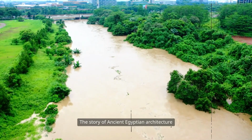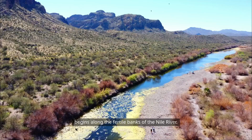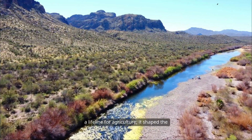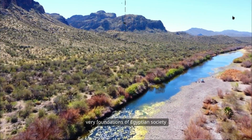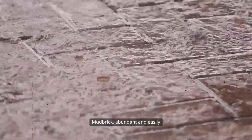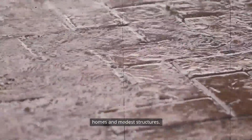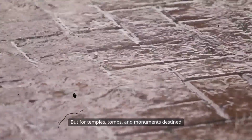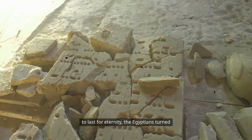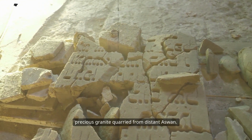The story of ancient Egyptian architecture begins along the fertile banks of the Nile River. This mighty waterway was more than just a lifeline for agriculture. It shaped the very foundations of Egyptian society and the materials used in their buildings. Mud brick, abundant and easily shaped, was the staple for everyday homes and modest structures. But for temples, tombs, and monuments destined to last for eternity, the Egyptians turned to stone: limestone, sandstone, and the precious granite quarried from distant Aswan.